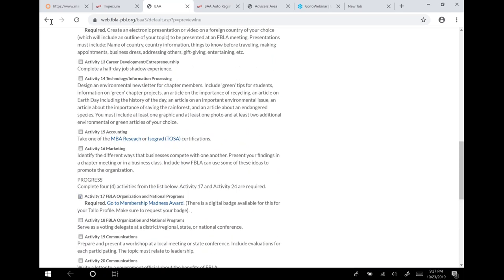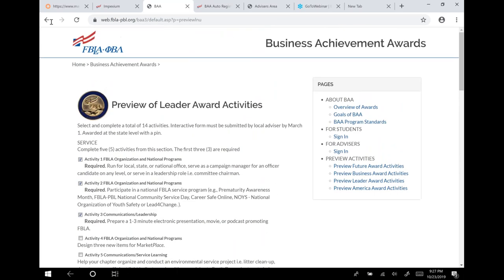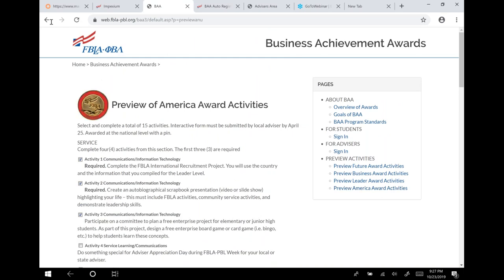So the last preview activity is the America level, which is the top level. I'll tell you, the last several years, I've had more students who have achieved this. And that's great, because not everybody's going to win a competitive event, and this is another way for them to earn national recognition. The last couple of years, about 350 students have completed this. Almost every one of those students is so proud of this award. They come to Nationals to get that pin, and they also get a ribbon at Nationals for that.